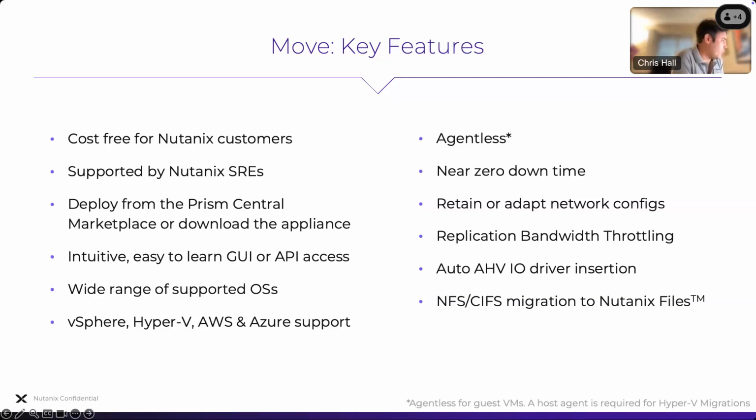We support a wide range of client or guest OSs with the Move appliance. Again, we can get into some of those a little bit later. In terms of support for other hypervisors, obviously we support coming from vSphere, Hyper-V. We also support migrations to and from AWS and Azure. We'll get into that in a sec. The Move application itself is agentless, unless we're doing some Hyper-V migrations, then we'll need to put a little tiny agent on the Hyper-V host.